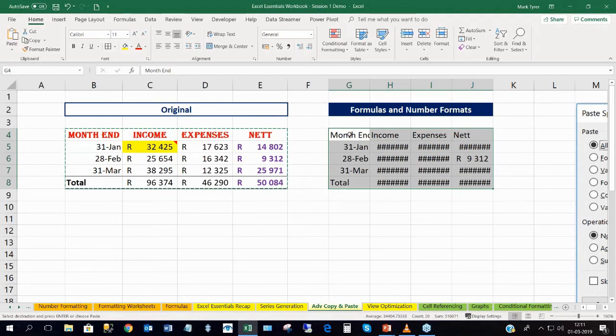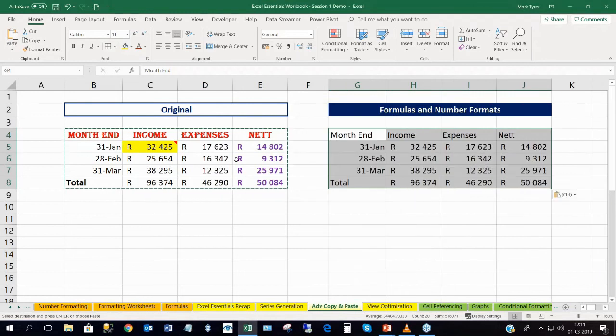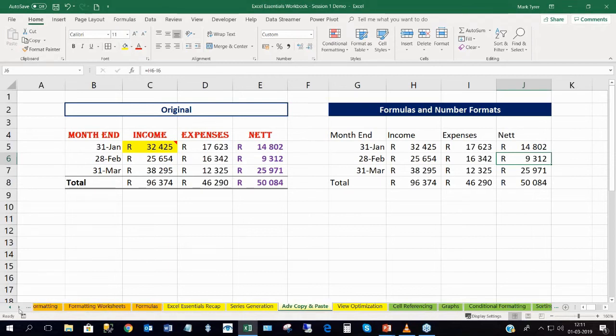And what I can also do is I can paste over here my column widths. So I'm choosing here column widths. And so I've managed to take this information, paste it here again. All the formulas are intact. So my formulas are still working, calculating my net values, but I've left all the gaudy formatting behind. And I've also copied the column widths. So we look at advanced copy and paste and all the different options you can have there.